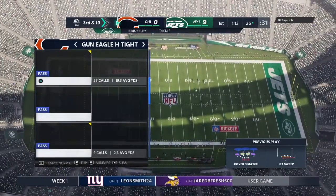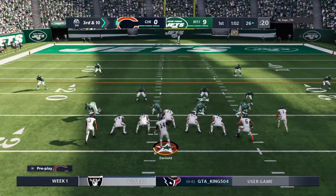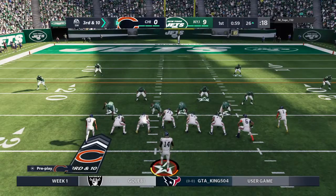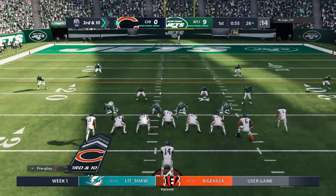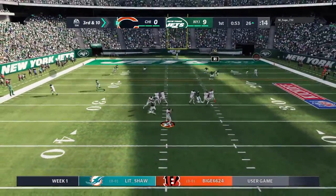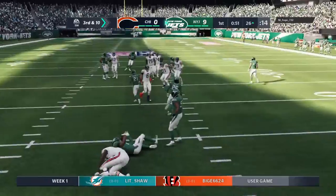A nice play design there with the touch pass. Looked good at the start, but bottom line, the defense was ready. And they did a nice job scouting, didn't they? Not just scouting, but now executing once they saw the play for real after having worked on it all week in practice. They drilled on the play, then into double coverage, and it's intercepted.